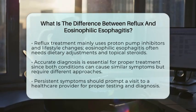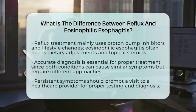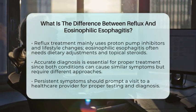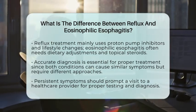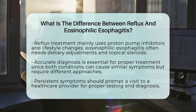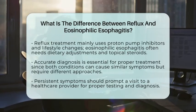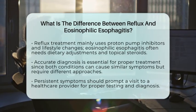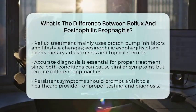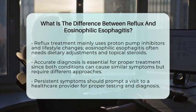Treatment for reflux usually involves medications called proton pump inhibitors that reduce stomach acid. Lifestyle changes like avoiding spicy foods, losing weight, and not eating before bed can also help. For eosinophilic esophagitis, doctors recommend dietary changes to avoid allergens, topical steroids, and sometimes proton pump inhibitors, though these may not work for everyone.